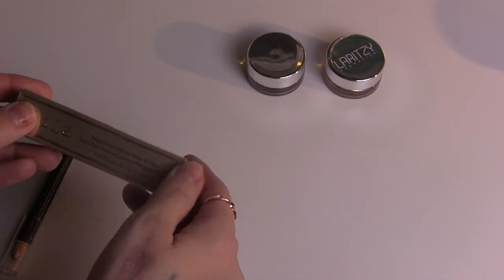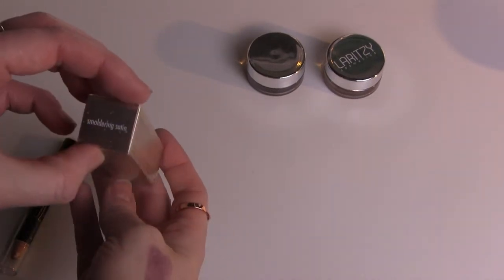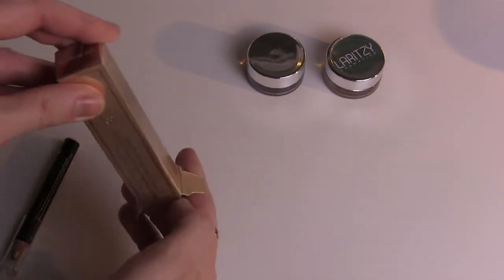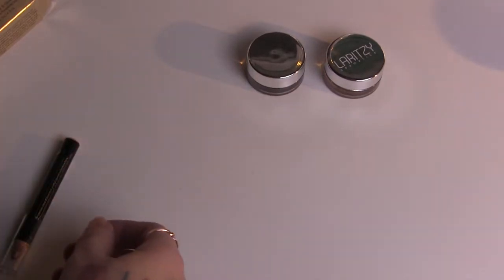And the Stila Magnificent Metals Glitter and Glow in the color Smoldering Satin. I just got the other day, and I've only used it once, and it's beautiful. I'm keeping it, of course.